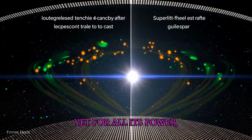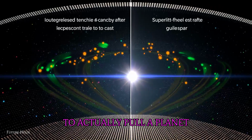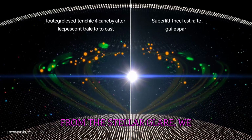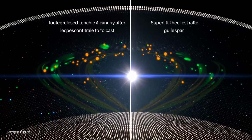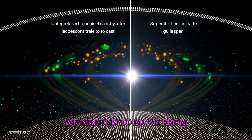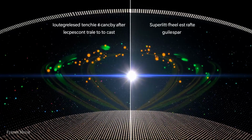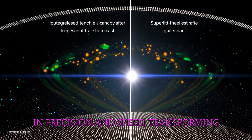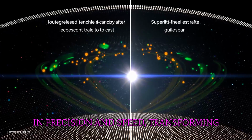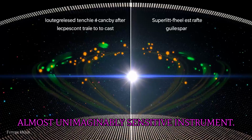Yet for all its power, standard adaptive optics was only the beginning. To actually pull a planet from the stellar glare, we needed to push this technology into an entirely new regime. We needed to move from adaptive optics to what engineers call extreme adaptive optics. This is not a simple upgrade, it is a quantum leap in precision and speed, transforming a powerful tool into an almost unimaginably sensitive instrument.